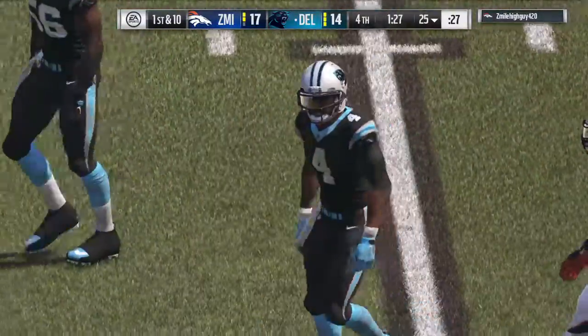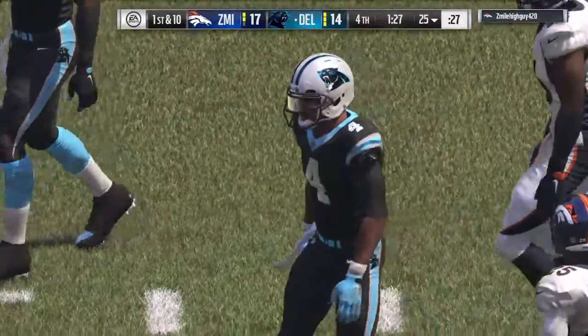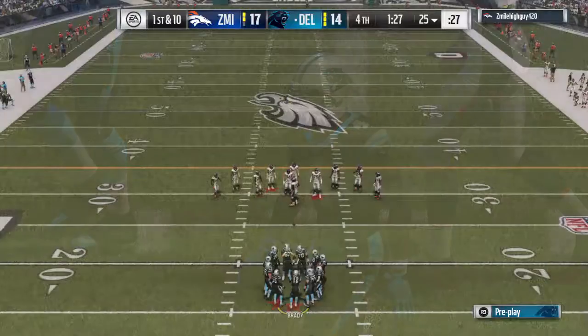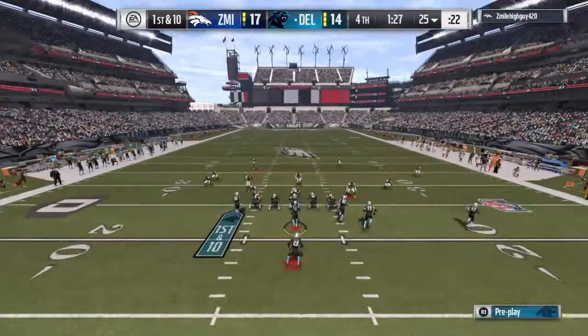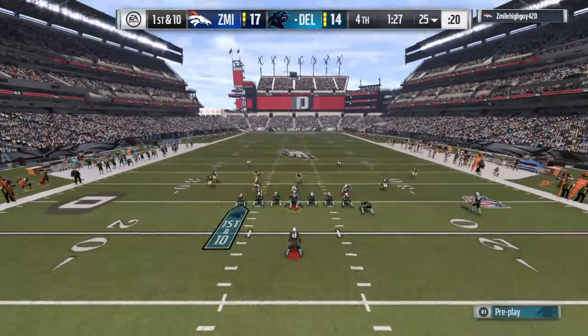Here's the Carolina offense as they get ready to take over here. They're only in need of a field goal, a decent amount of time on the clock, so tell me if I'm wrong. You don't have to be too panicked here. No, not at all. I agree with you.